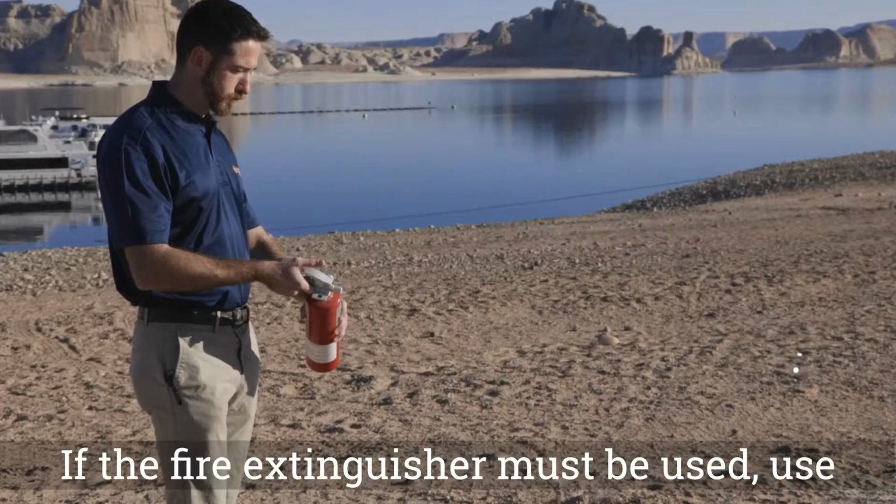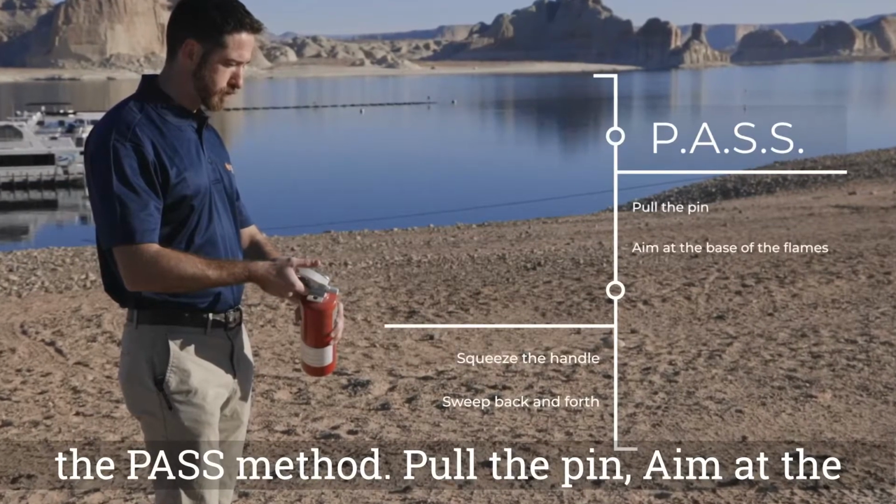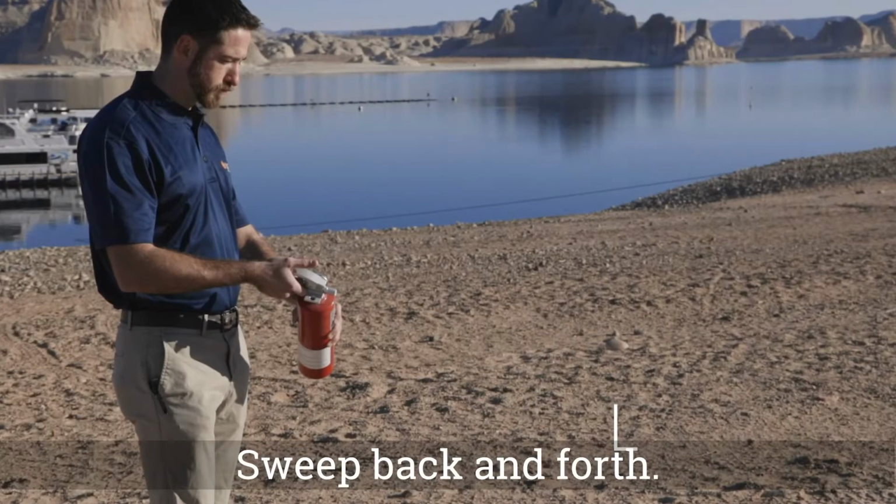If the fire extinguisher must be used, use the PASS method. Pull the pin, aim at the base of the flames, squeeze the handle, sweep back and forth.